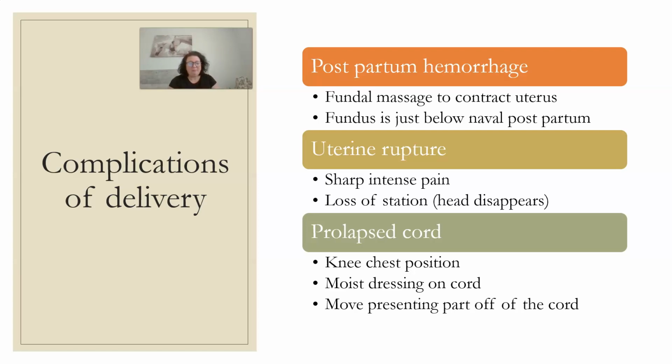When you do a massage, it firms it up, just like when your muscle's flexed, and it can slow the postpartum bleeding. Uterine rupture, this can be from a vaginal delivery after C-section, and it is a sharp, intense pain and loss of station. So we talked about the stations. They're minus when they're above the pelvis, and then once we're below the symphysis pubis, it's a plus station. So if the baby's crowning, you're at about a +2, +3 station. And you can see the head. You see pushing and you see the head kind of coming out and going back in with contractions. And suddenly you don't see it anymore because the baby's gone back up into the abdomen. Then that's the loss of station.